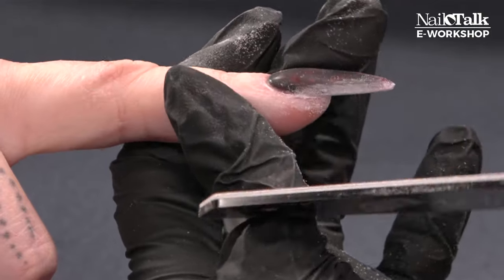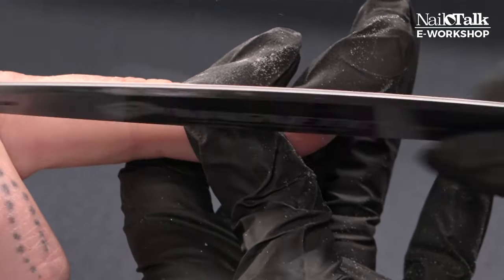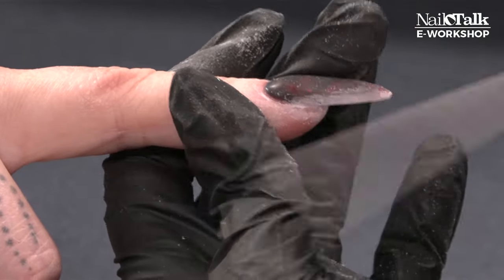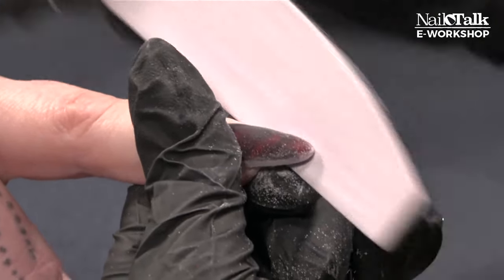Naomi says she finds the nail already gorgeous. Oh, thank you. Oh, wait for the end result. This is quite a classic shape. I love classic shapes.